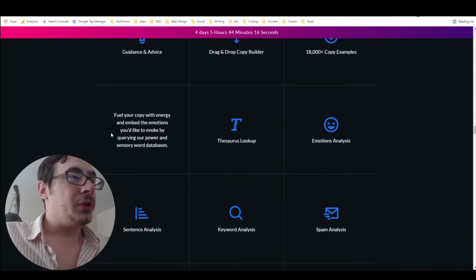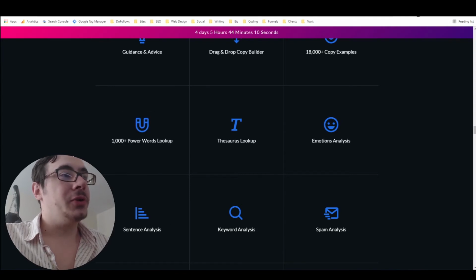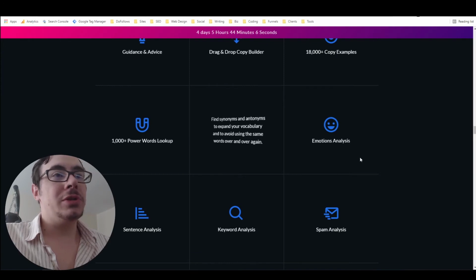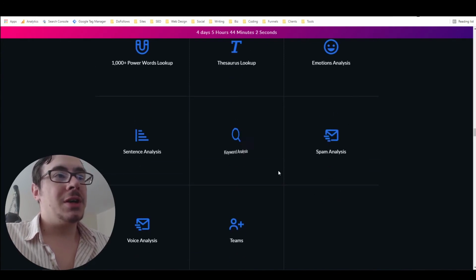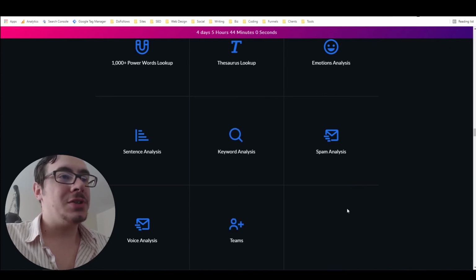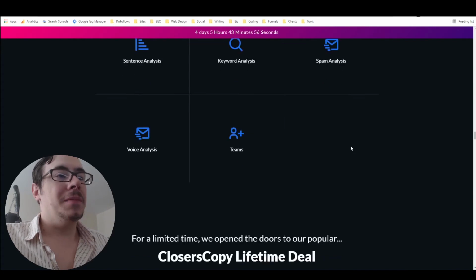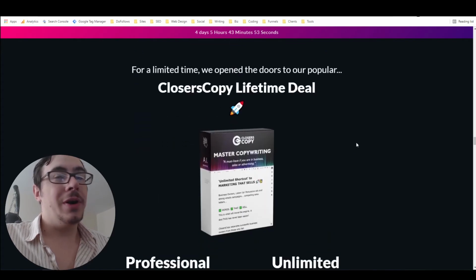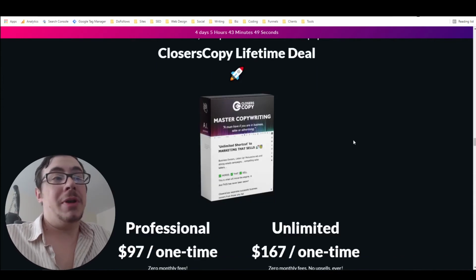What's this? Fuel your copy with energy and embed the emotions you'd like by querying our power-centric word databases. Yeah, that's what I was mentioning earlier, the emotional analyzer. Oh, of course, there's a thesaurus lookup. There's emotions analysis. There's spam analysis, keyword analysis, sentence analysis, voice analysis, and teams. So there's a lot going on with this product, and it's likely to just keep getting better.